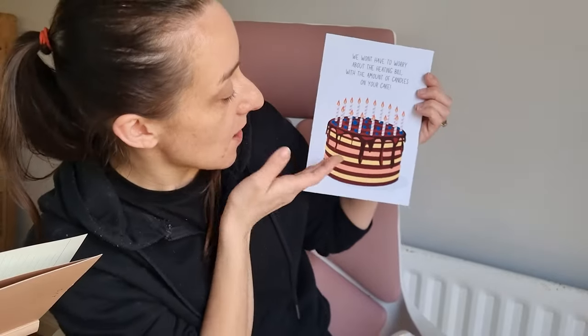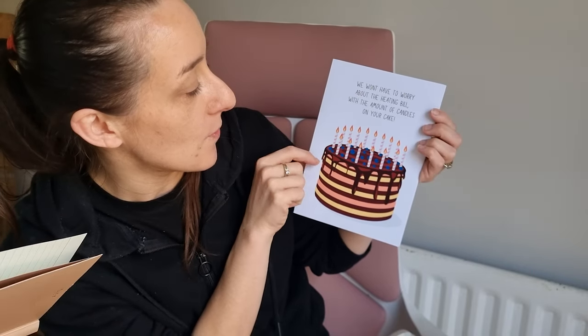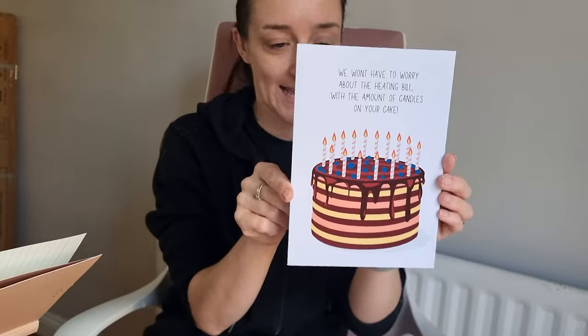Then the next one was candle, so we went for this design, which is just a huge cake with a lot of candles on. We won't have to worry about the heating bill with the amount of candles on your cake. I thought that was quite a funny one. You'll hear me say that a lot. I like all of them because of course I designed them. But that one is definitely one of my favourites.